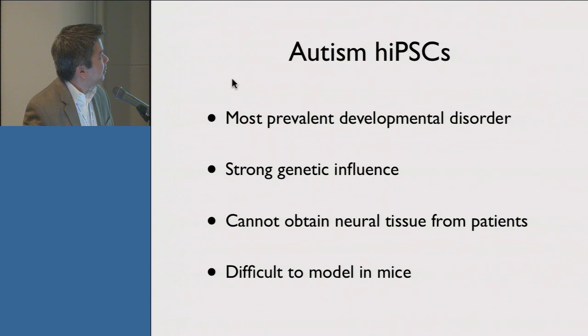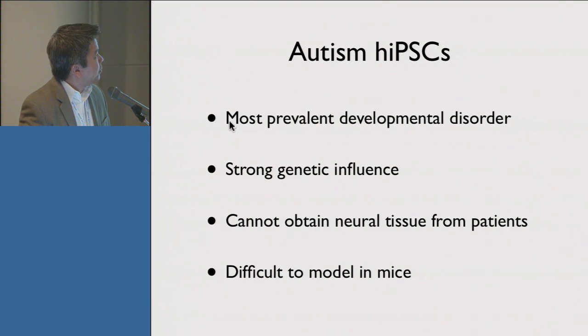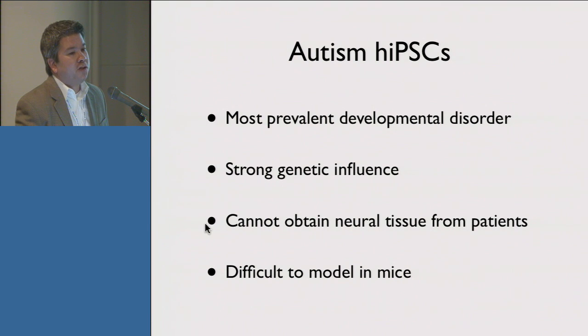in my lab. And what we're trying to do is make iPS cells from autistic children, which is one of the most prevalent developmental disorders, and depending on whose numbers you want to believe, it's roughly about 1 out of every 100 children suffer from some disease in the autism spectrum. It's got a very strong genetic influence if you look at twin studies. And the problem has been for the field that you cannot obtain neural tissue from these patients, so it's been very difficult to study. And it's very difficult to model in mice.